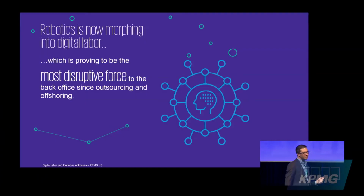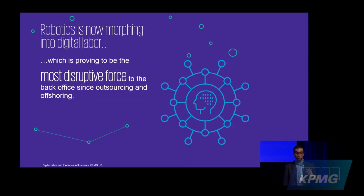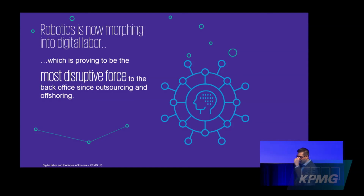Robotics is now morphing into digital labor, which is proving to be the most disruptive force. They're comparing it to the outsourcing model and offshoring model. And from what we're seeing so far, it is a pretty new concept. It's not really out there yet. But we believe, also from a KPMG perspective, especially what we're seeing internationally, that once this hits home and organizations start really realizing the benefits that one can get out of this, this is something that's going to explode.